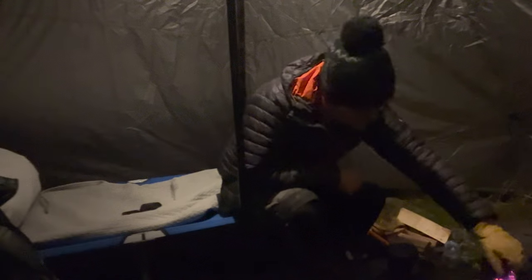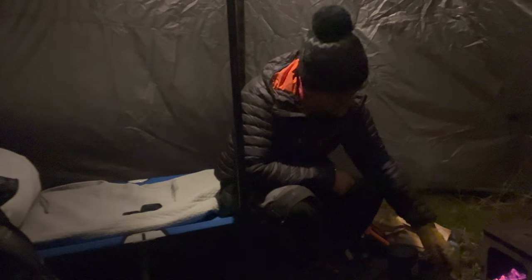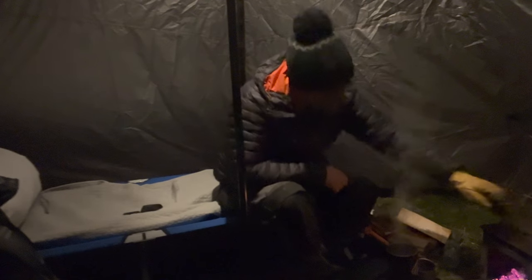Yeah, I've got the Outbacker stove. As soon as you open the door, sometimes the embers fall out. But this is a fireproof mat that I've got, just for that reason. You just lift them, plop them back in.